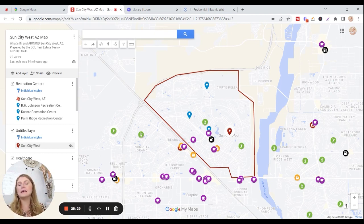Every scenario, every client is different, and so we're not going to try to fit you into a box. It's what's going to fit for you, your lifestyle, your budget, and what you want and need out of both your home and your community here.